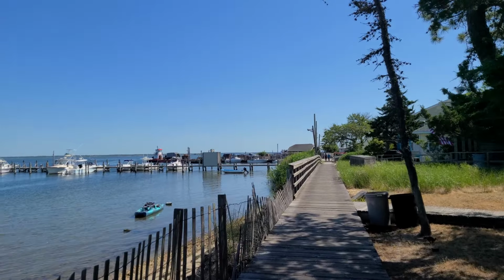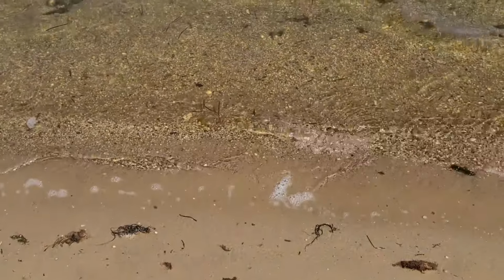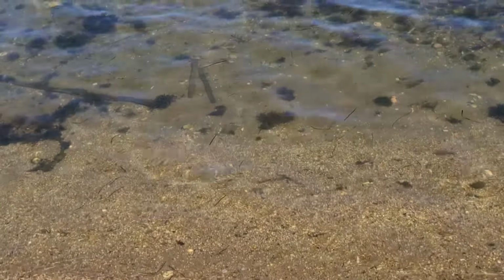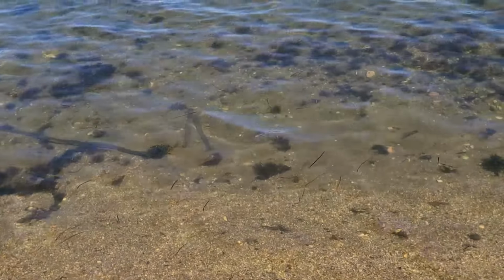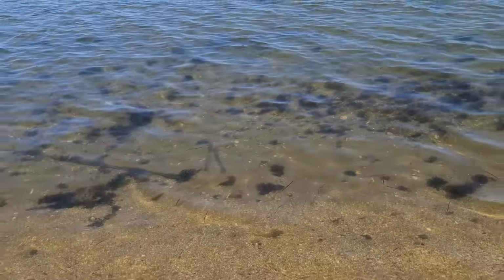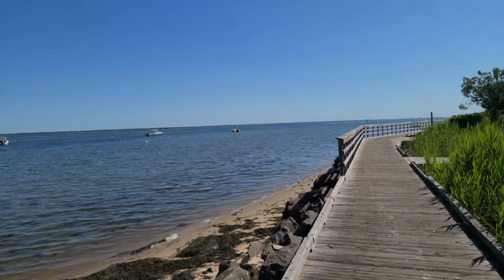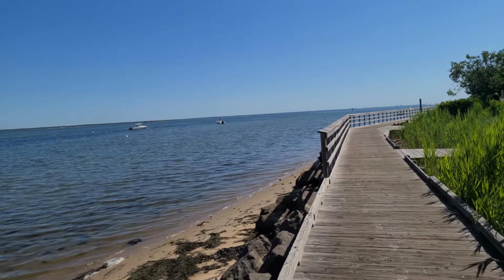And look at the water. It's so beautiful and clean. See, not all of New York has dirty, polluted water. I had to mention this, especially after my last video about the Gowanus Canal in Brooklyn. There are places near New York City where you can really enjoy the water.